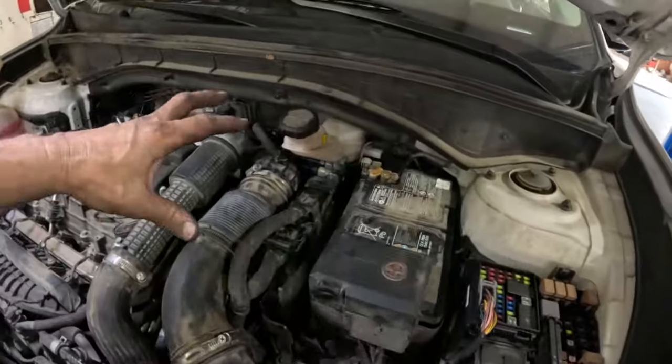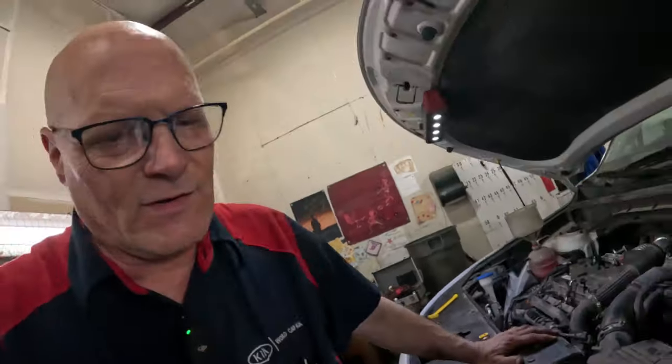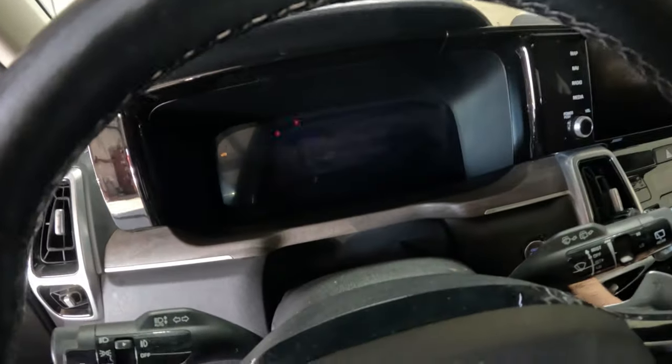Got everything together. One thing I forgot to do is take this battery out and charge it. So let's see if it even cranks over. Maybe it might be all right. I don't know. I know it was kind of low, so let's see what it does. It started.